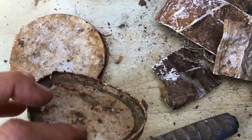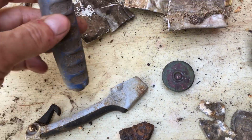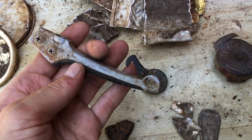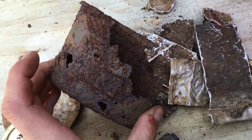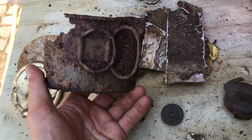Here's a couple more tops to some different type of rations. These look like they're pieces of a bicycle, maybe a bicycle pedal or a handle. I'm not sure what this is, but these are more modern. And then here, the highlight of my find was this tin cup. This is an old World War II Army soldier's tin cup. Very personal. This is an amazing find.